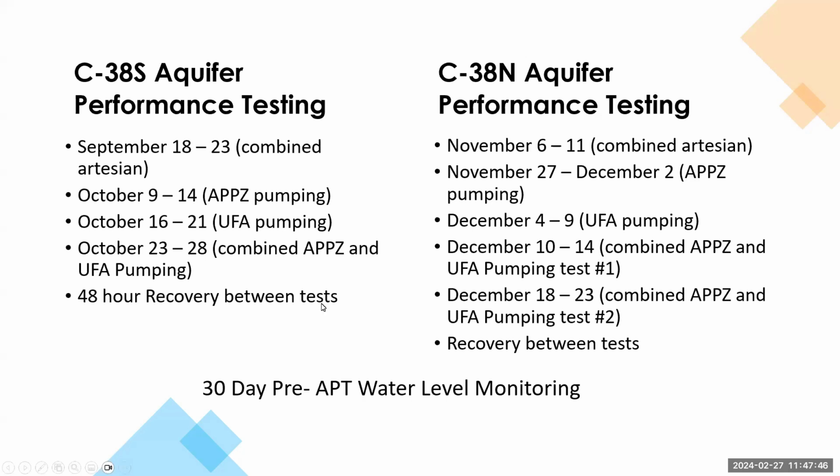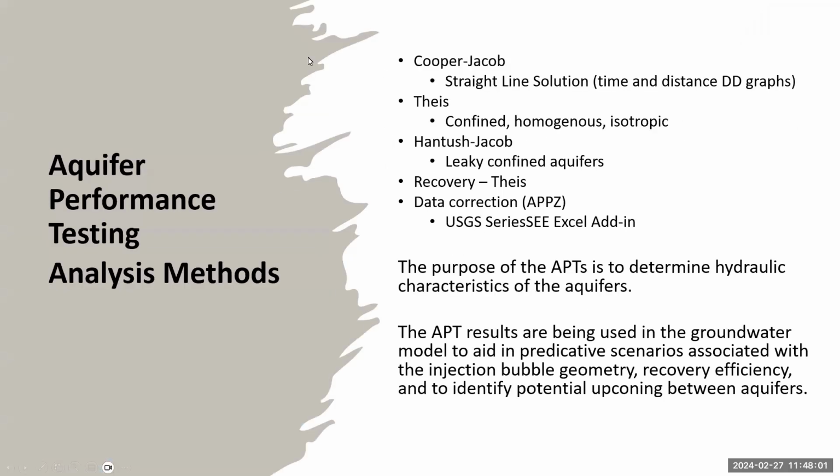We had 48 hours recovery between the tests, and prior to starting all of these tests, we had a 30-day pre-test monitoring, so we could see what the groundwater level trends were ahead of the test, so we knew how we'd have to correct the data. So we used Cooper-Jacob, Theis, Hantush, Jacob, Theis recovery, and then a USGS program for correcting some of the diurnal effects that we were seeing in the data, to pull that out and make the data curves a little bit smoother.